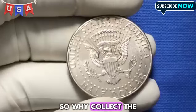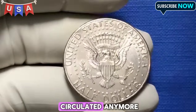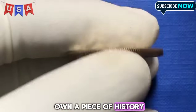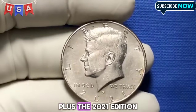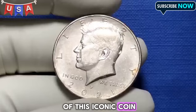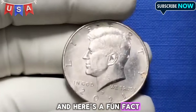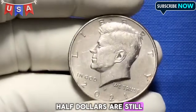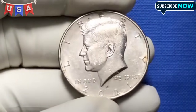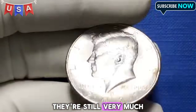So, why collect the 2021 half dollar? While it's not heavily circulated anymore, it's an affordable and accessible way to own a piece of history. Plus, the 2021 edition represents the continued legacy of this iconic coin, making it a great addition to any collection. And here's a fun fact: did you know that half dollars are still used regularly in casinos and some military bases? While you may not see them often in your pocket change, they're still very much in play.